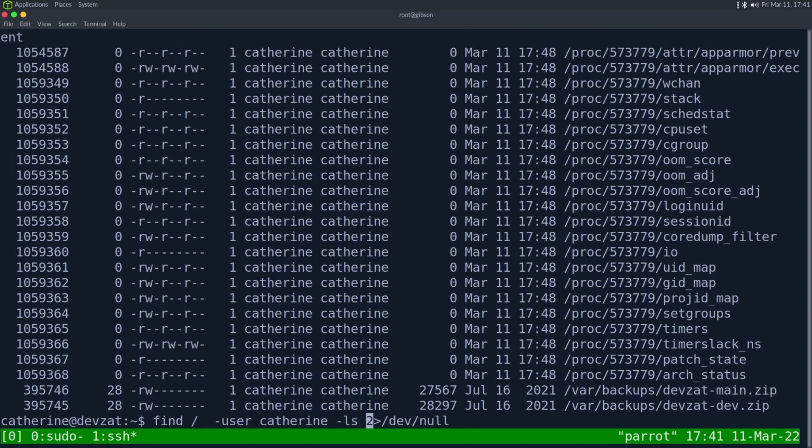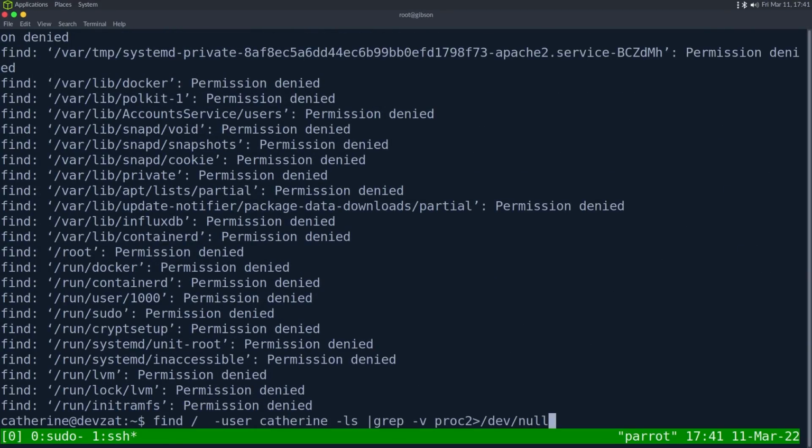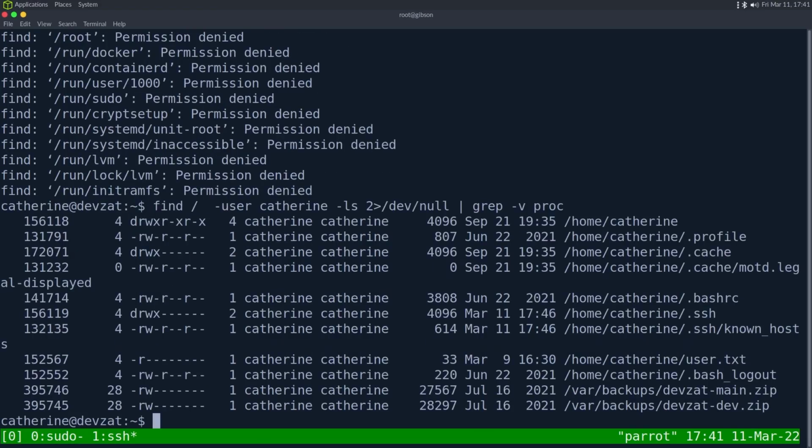Then we could also grep -v proc because we don't care about that. Grep -v proc after the directory. And we can see all the files owned by Catherine. There's devzat main and devzat zip. So we have 2 files here. We probably want to send them over to our box. And we can see only Catherine can read and write to it. So I had known that ahead of time. That's why I didn't go hunting for this file when I was the Patrick user, just because hindsight told me not to, because I remembered this piece from before.